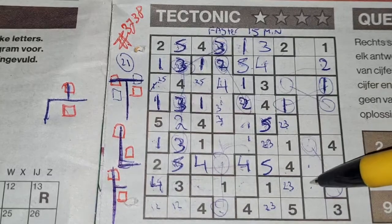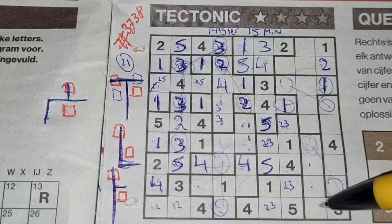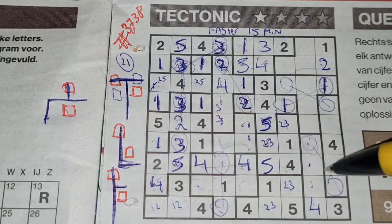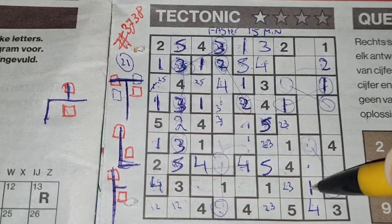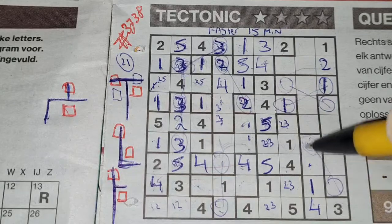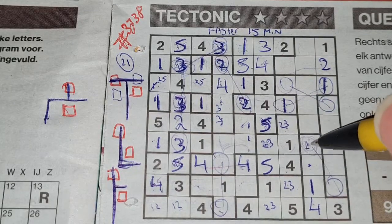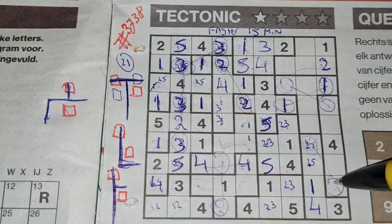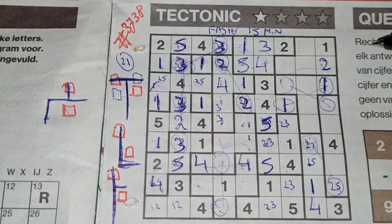These three boxes surround the 4, can it be a 4? So one box left for the 4 should be here. These two boxes, can it be a 1? So one box left for the 1 should be here. Two numbers left in this L shape for numbers 2 and 5. Let me mark those. This box is connected with that box, should be also 2 and 5.